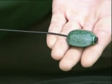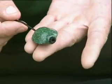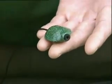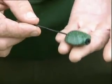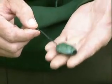And this little fella looks like a pebble. It sits very nicely on silt as well, whereas some of the other leads tend to bury themselves in silt. So for silty waters, especially close to medium range work, this will be my first choice.